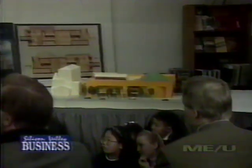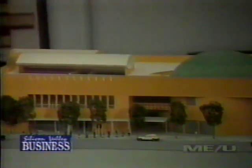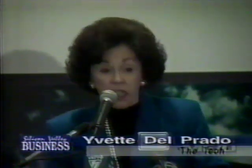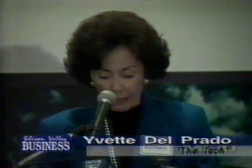A smaller version of the museum already exists, the Tech Museum of Innovation. But now organizers are trying to build a much larger one at a cost of some $20 million. And thanks to a sizable grant from the founders of Hewlett-Packard Company, the museum project is now well on its way. This is really a historic moment, not only for the Tech, but also for the city of San Jose.